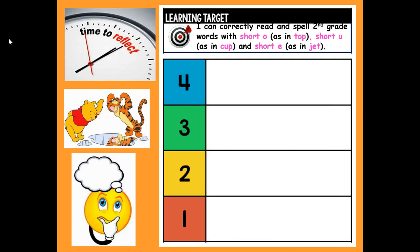So let's reflect on your paper. How do you think you did today with our learning target? Just like Winnie the Pooh and Tigger look at their reflection, I want you to look at and reflect on your learning. I can correctly read and spell second grade words with short O as in top, short U as in cup, short E as in jet.